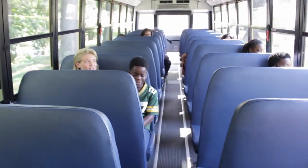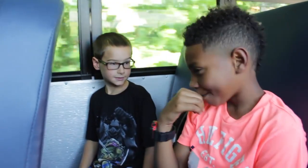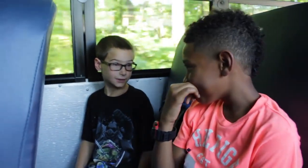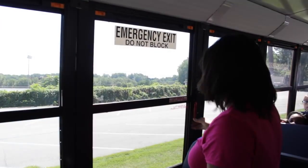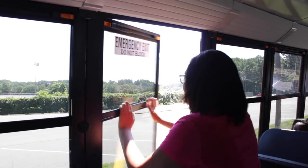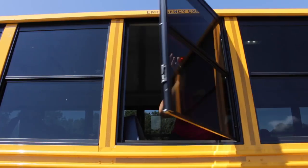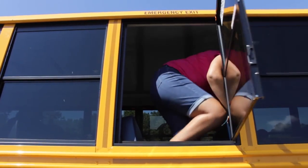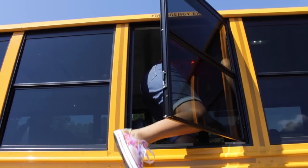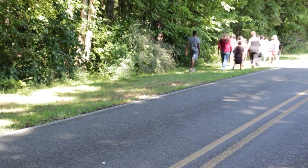Exiting through windows or the roof may be required during some emergencies, like if the bus is leaned onto one side or it is in deep water. If you must use the designated window exits, release the lever. The windows will swing out or up. They do not fall out of the bus. When it is clear, begin to exit by climbing feet first through the window and dropping down. Again, move away from the bus and look for a safe area to gather.